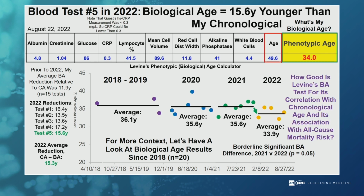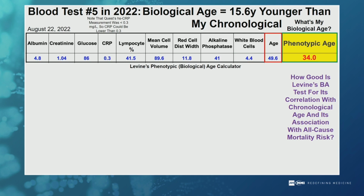Now, what I haven't gone through is how good this metric is at predicting biological age, and how well it associates with all-cause mortality risk. That can give us some insight into how good a predictor of biological age this test is. So Levine's test is strongly correlated with chronological age, and we can see that in 2 separate studies, NHANES 3 and NHANES 4, which were relatively large studies, with about 10,000 and more than 11,000 people. The correlation for this test with chronological age was 0.94 and 0.96.